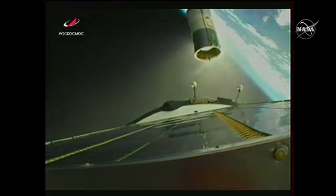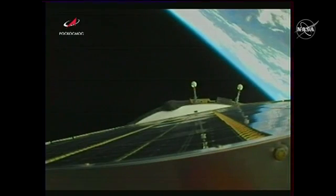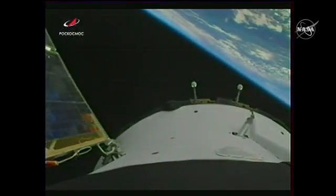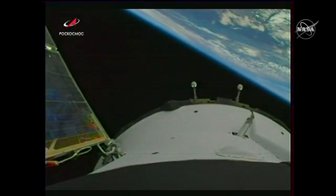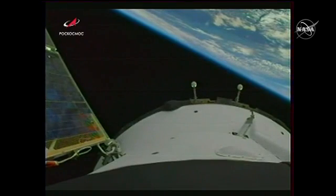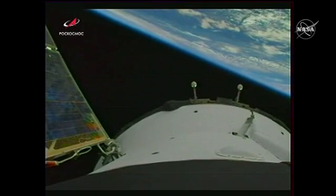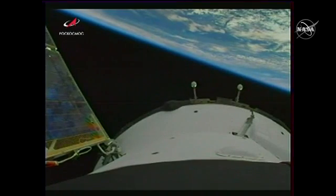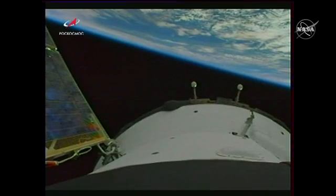Kazbek, orbit insertion is confirmed. Our congratulations, and now MCC Moscow will talk to you. Kazbek, Moscow. Kazbek, Moscow. And so we saw a good shutdown and separation of the third stage. Solar array has deployed, standing by for confirmation that all antennas have deployed.